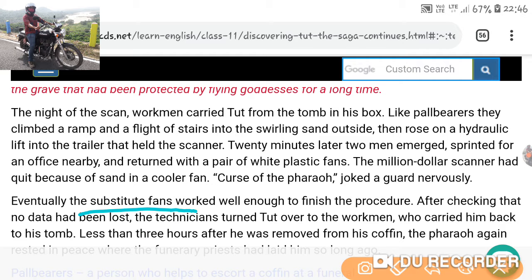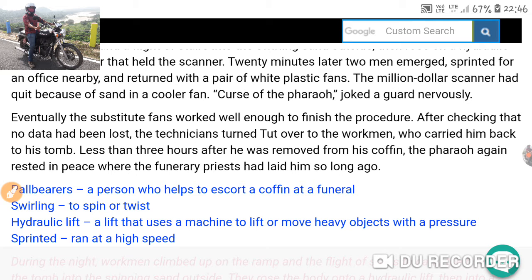However, the procedure continued and after checking, they found that no data was lost. All the data was there, and it was working fine. And after completion of the process of scanning, they turned the body of Tutankhamun to the workmen, who again carried him back to the tomb of Tutankhamun, where the coffin was kept. And there the pharaoh rested again in peace, so that no one will touch him again, and where he laid for so long ago. So, where the priests laid him in his time, now the body of Tutankhamun is kept there.